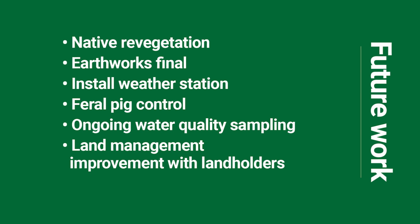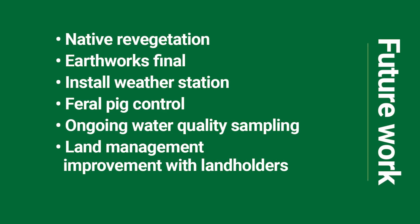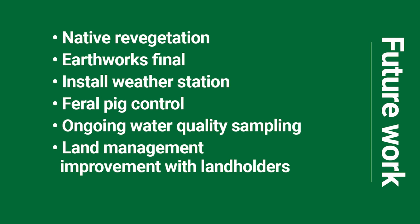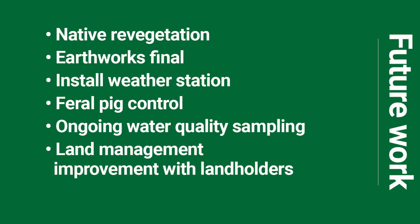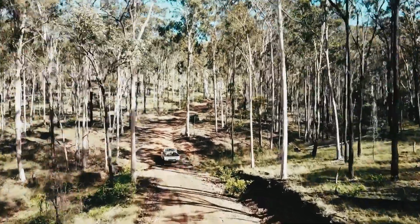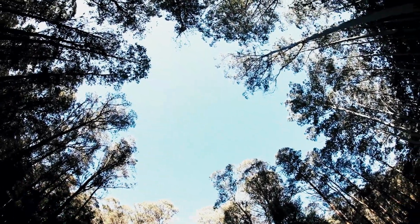The project will continue to deliver final earthworks required. We are installing a weather station as well as a telemetry network and sensors. Soil testing and ongoing water quality sampling will continue to be undertaken, and we will work with neighbouring landholders for future land management improvement.